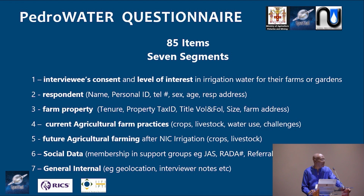The next segment covered the farm property details. Is it registered, volume and folio, the size of the farm, what is the farm address, what is the tenure status, etc. We then moved into the agricultural segment of the survey, where we ask about crops, water usage and water purchase, the challenges that they were facing, and any of their recommendations. We did that in segment 4 for current practices, and in segment 5 for when the water would come under the project. So we also asked them to project what they would be doing in the future.